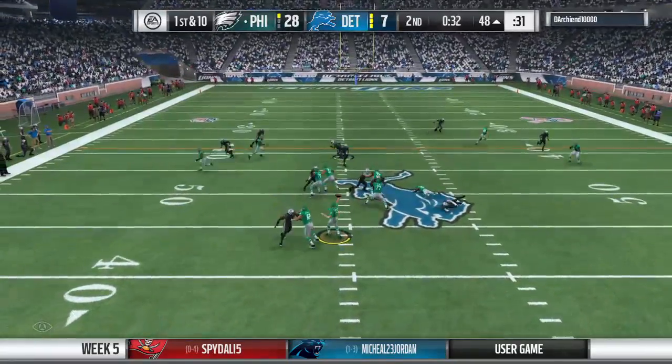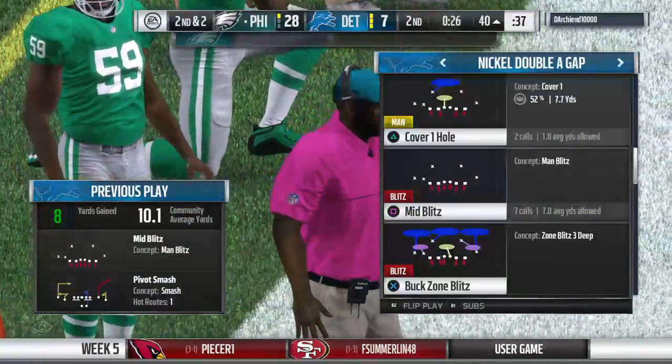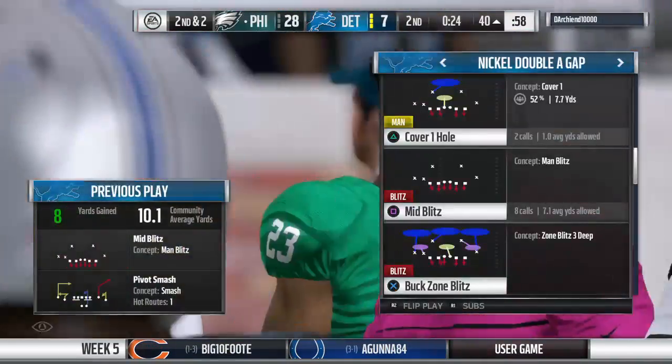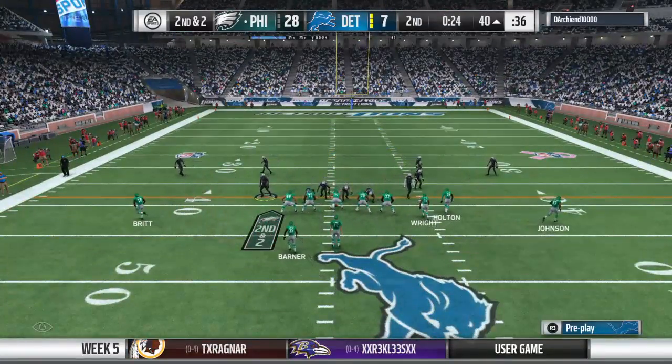On 1st and 10, here's Rodgers. Complete to right. And he'll be brought down, it looks like right at the 40. It'll be a gain of 8 yards, and it'll make it a 2nd down. Now whistles come in. We're going to get a timeout here by the offense. And with halftime on the horizon, they'll be out of timeouts from here forward.